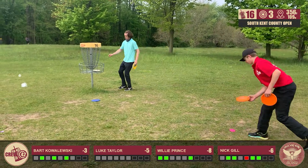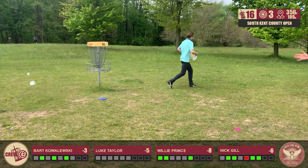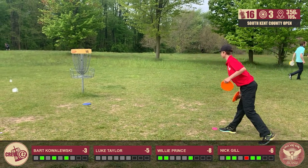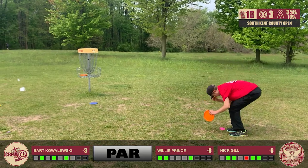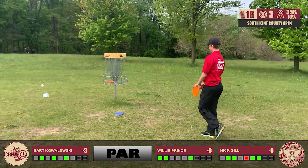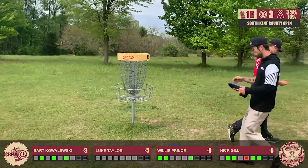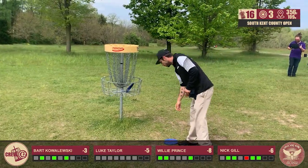Yes, he's only going to be 1 stroke back now. 1 stroke back. And Nick's got a bogey on the card too. He's just plugging along. Looking to get another par. He's got some things going on in the head right now, and let's just finish strong here. Maybe get a couple birdies.